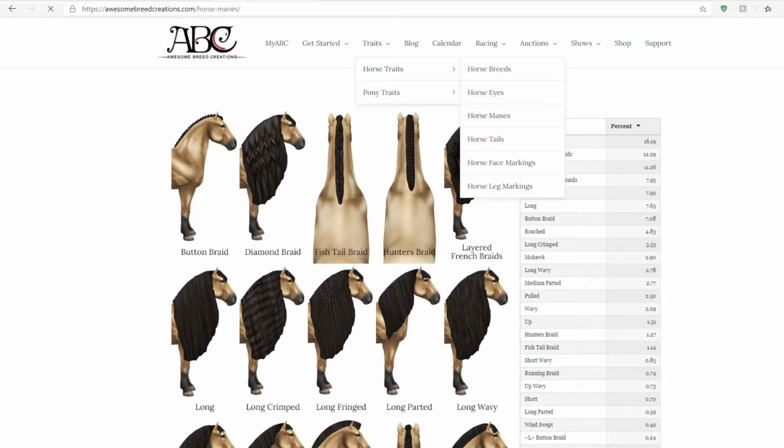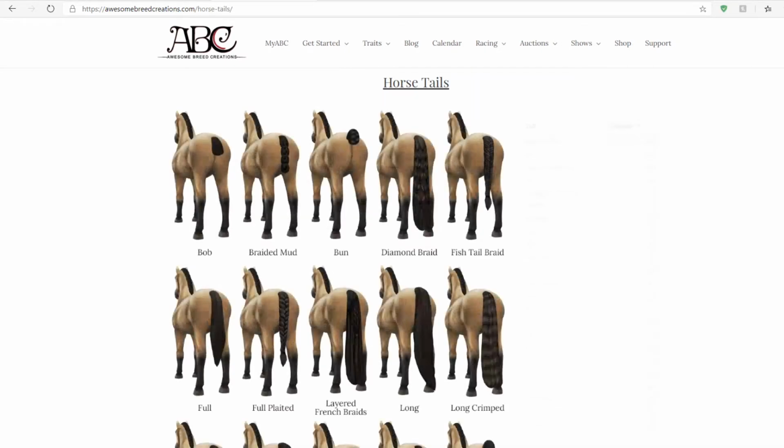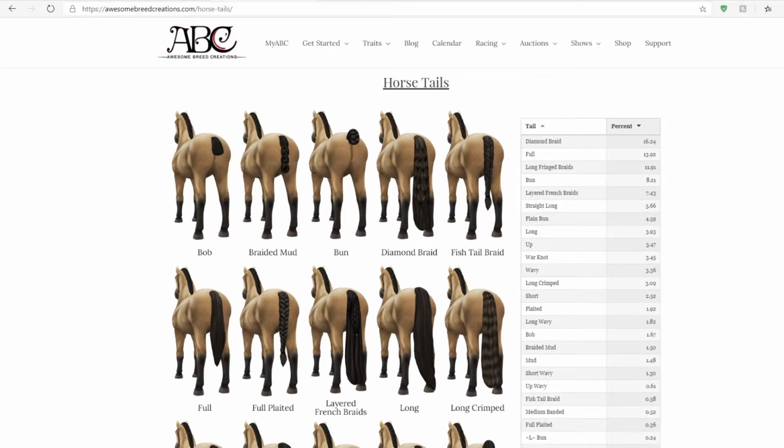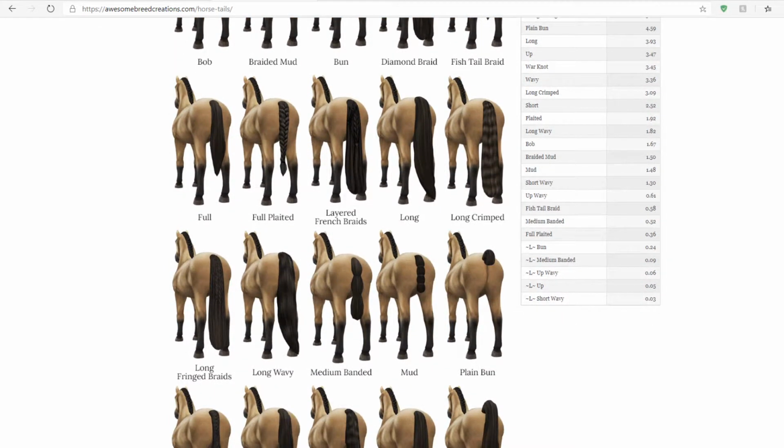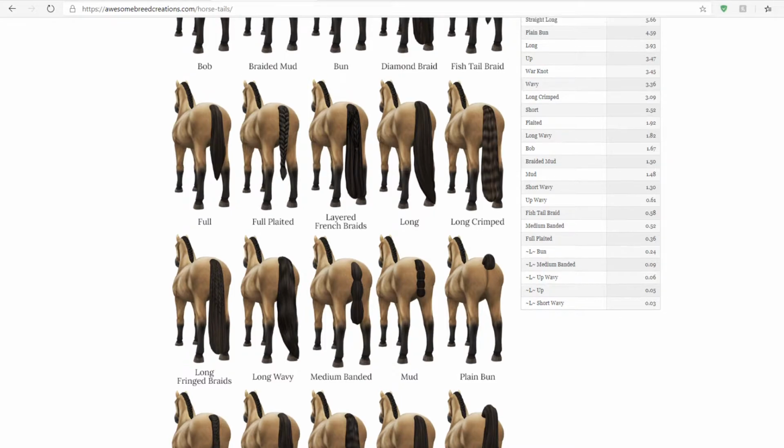Here's the tails. So we're gonna look at the tails, and so this is a bob, that's some braided mud, that's a bun. So there is a plain bun, and then there's the braided bun. It looks like they're showing the braided bun here. So this is my favorite tail, and the fish braid and the fish tail braid is another of my favorites. This is another of my favorites. Here we go. See, there's a plain bun. Okay, they're all separate then.